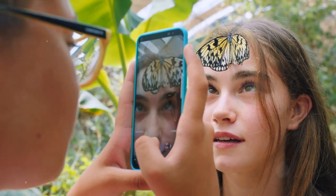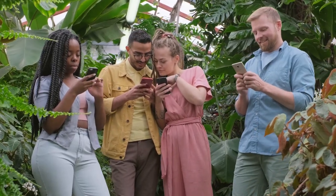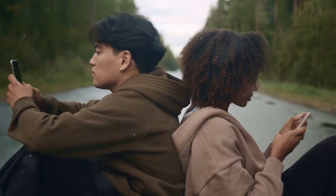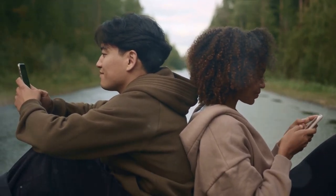Next up, let's talk about eco-friendly smartphones. A number of manufacturers are now focusing on creating devices that are not only high-performing, but also kind to the environment. They're using recycled materials, reducing the use of harmful chemicals, and even designing phones that are easier to repair, prolonging their lifespan and reducing electronic waste.